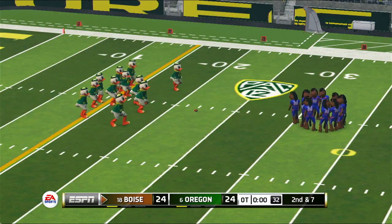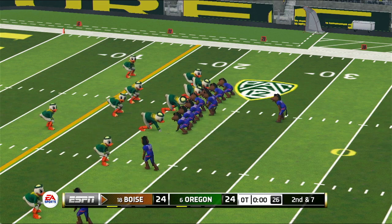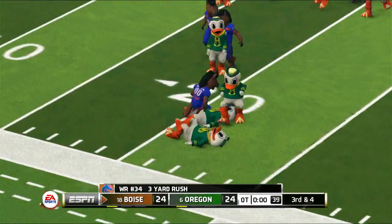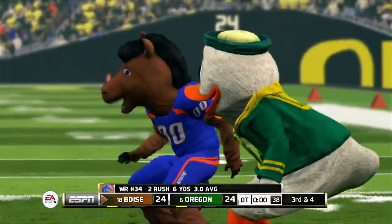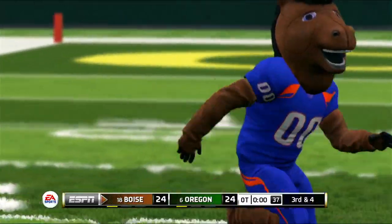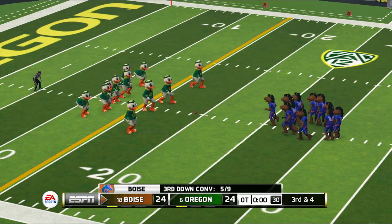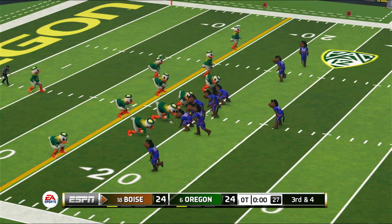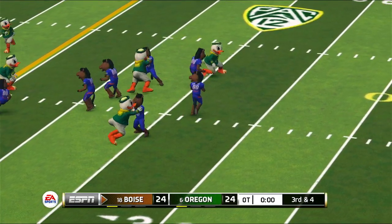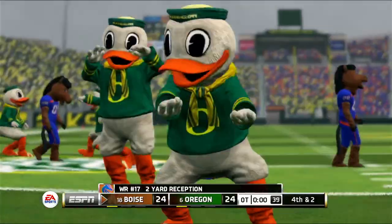That'll make it second and 7. Second down at 7 coming up here. Ball on the 22-yard line. Bring him down at the 19. Number 34, the intended receiver on the play. That'll bring up third and 4. Fires it out, and they make the stop around the 17-yard line.